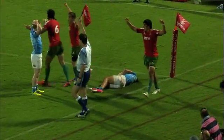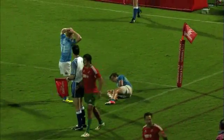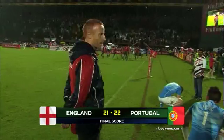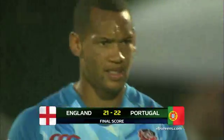Surely he was over! Oliveira with a tackle! What a thriller here in Dubai, in the rain. It's Portugal that have beaten England by 22 points to 21.